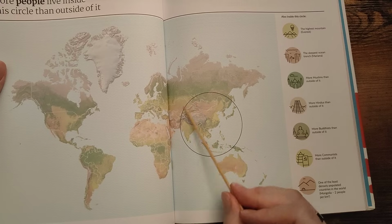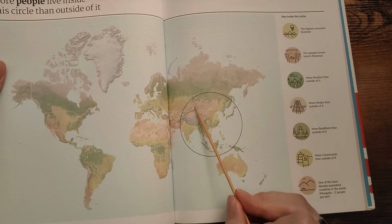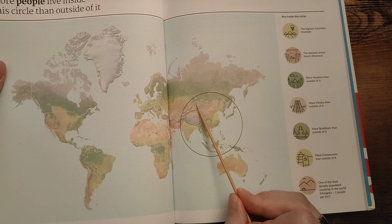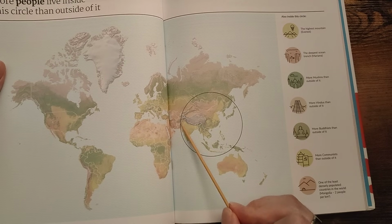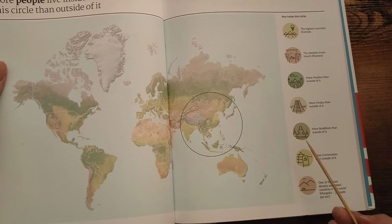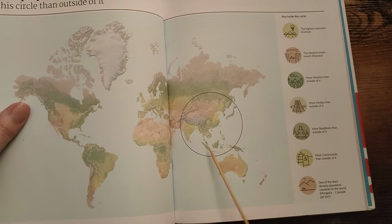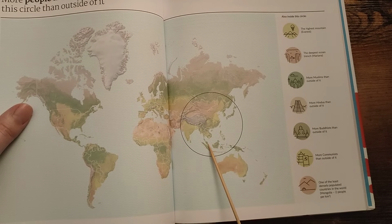And because this line also contains parts of Pakistan, parts of the Punjab, and the Xinjiang province, part of China, and a section of Kazakhstan, and just bordering on Tajikistan and Kyrgyzstan, and a little bit of Afghanistan, so yeah, Pakistan as well as that. So there are lots of Muslims in that area. Also Malaysia, Brunei, and parts of the Philippines.